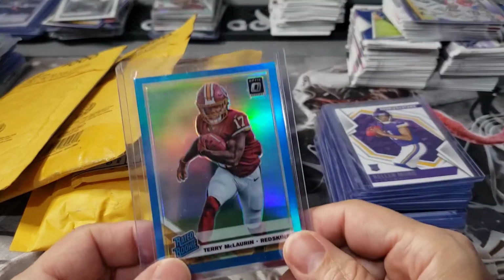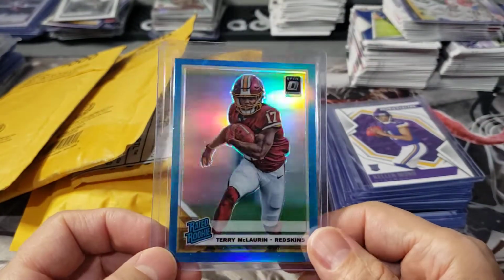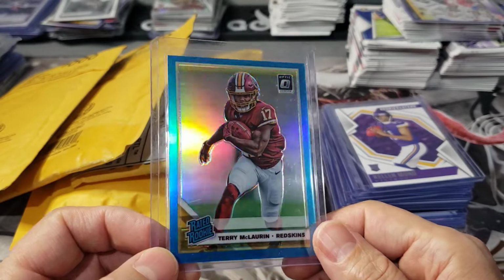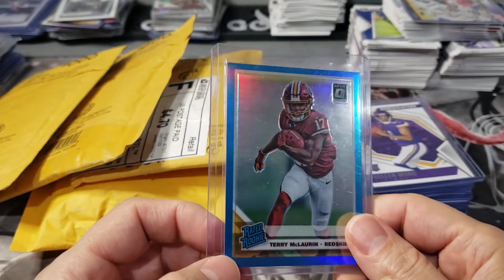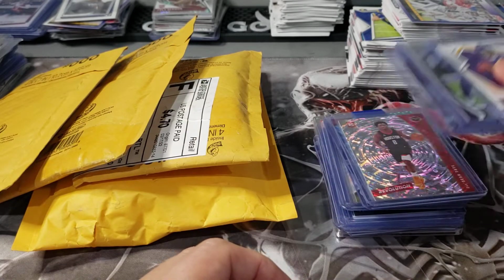All right. Got this bad boy, Terry McLaurin. Hope Carson Wentz can toss him some long balls. Already pulled it out, and this card is super clean. I think I paid $20 for it. Numbered out of 299, so I'm okay with that. It's just a PC card anyways. Most of the stuff is PC. So let's see what we got here.